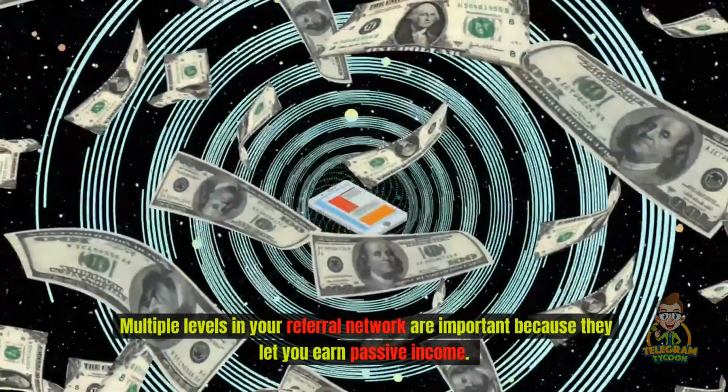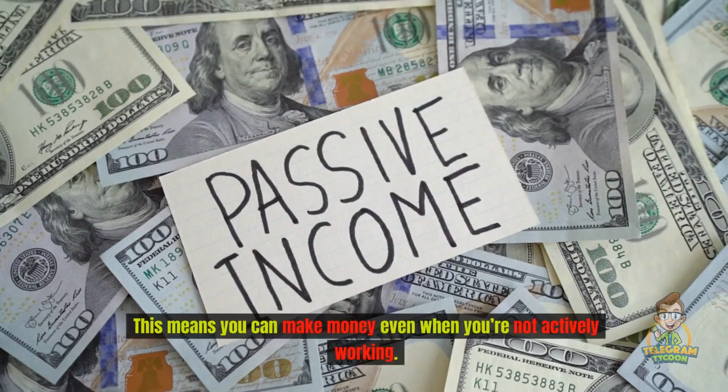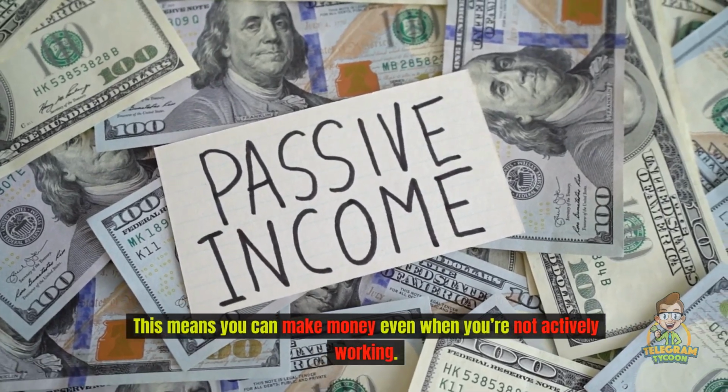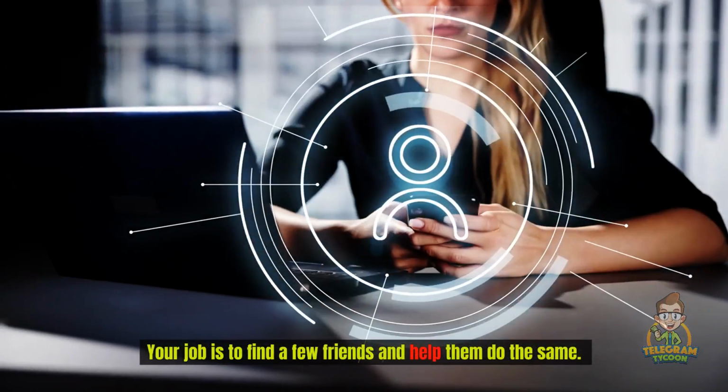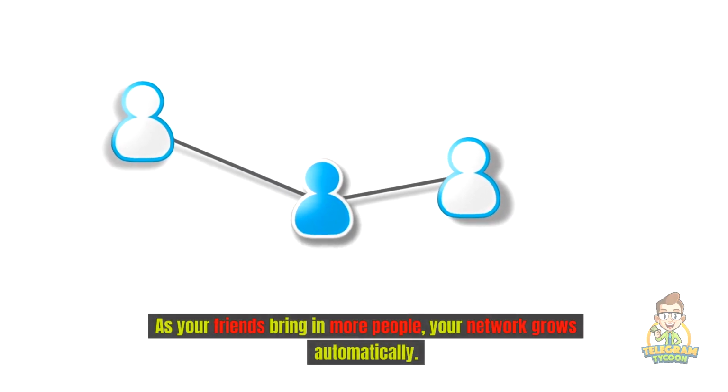Multiple levels in your referral network are important because they let you earn passive income. This means you can make money even when you're not actively working. Your job is to find a few friends and help them do the same. As your friends bring in more people, your network grows automatically.